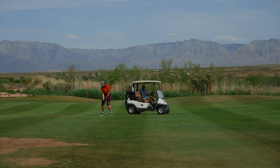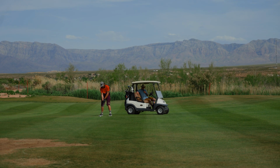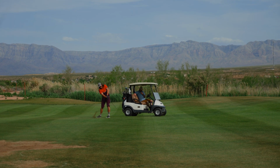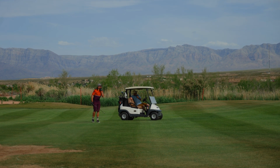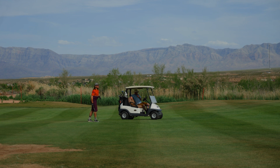As he sets up for his third shot off of the tee, he wonders, can I make it? Oh. The answer is yes, he can make it into the next sand trap.